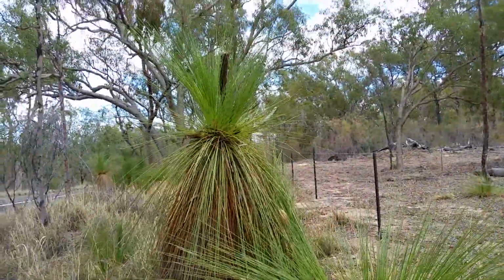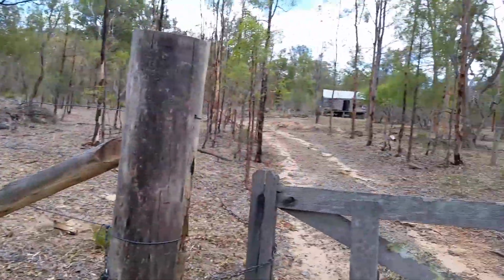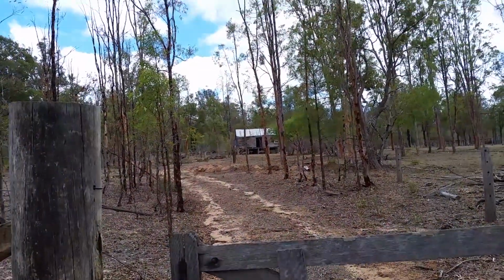More of these lovely Xanthorrhoea grass trees. Yeah, there'd be a story behind that. Maybe it's an old dairy or something.